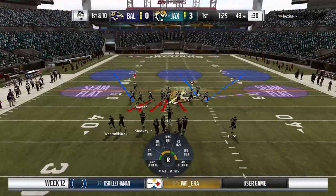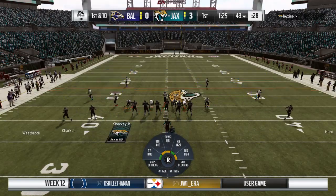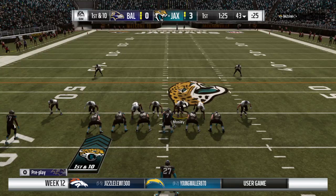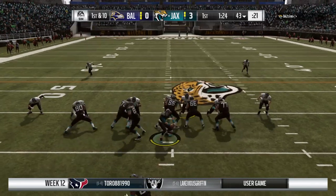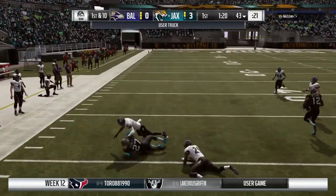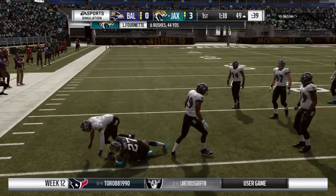The 4th down run successful. Now they look to pay it off on 1st down. All right, now, lucky 56. They'll start out on the ground. It's Leonard Fournette. And across midfield he goes into Raven territory.